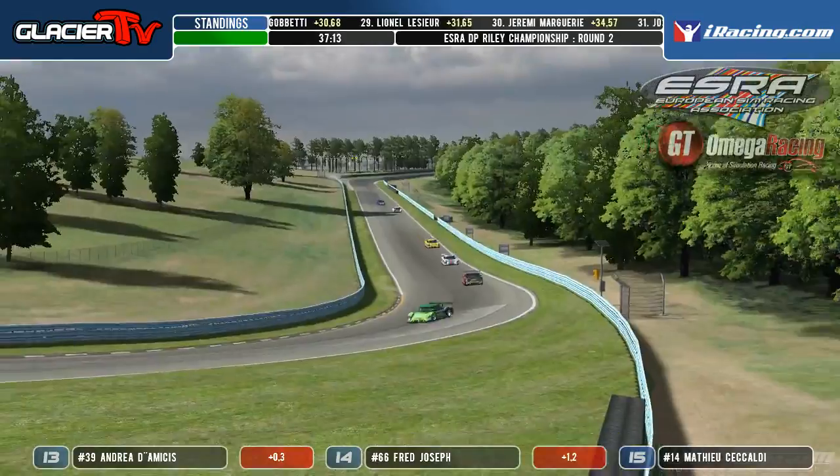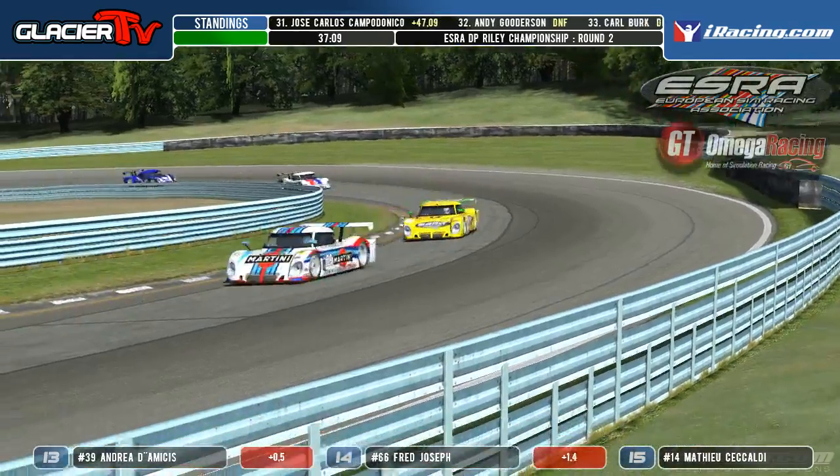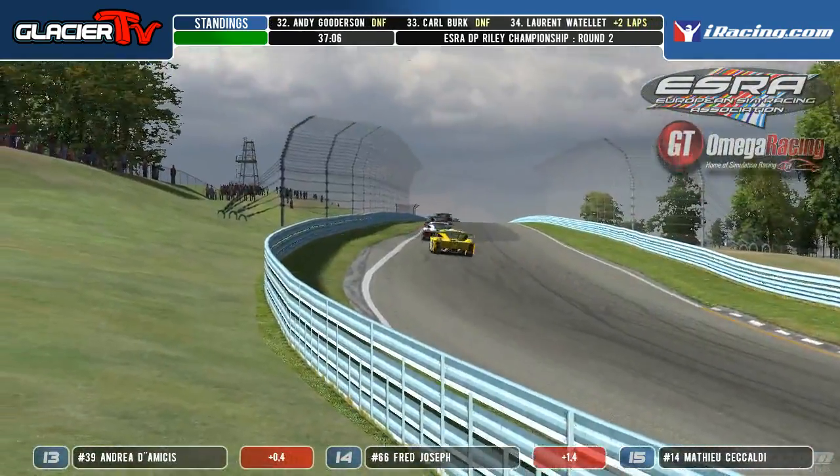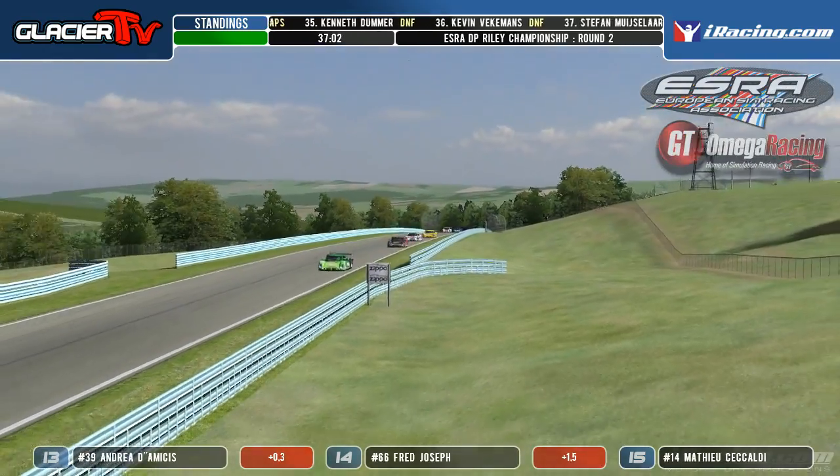So, one driver makes a mistake there, it can be very, very costly for those drivers in that section of the field. Be interesting to see how that one plays out in the next couple of laps or so.